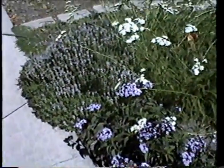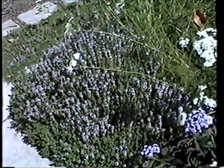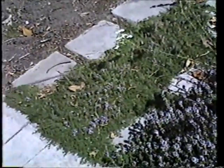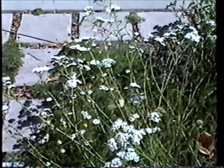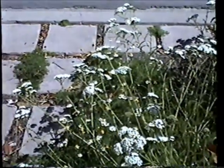Okay. Right over here we have one of the thymes. We've got about seven or eight different kinds of thyme out here. And I use them. This is one of the larger ones, and then we have one that's down in the walkway, and it's to step on, and it's quite aromatic when you step on it. And then over in here, these small daisy-looking things. It's a Roman chamomile that is very aromatic. Too bad this is not smell-o-vision, but I'm going to have this out in the walkway here.